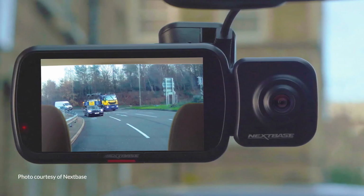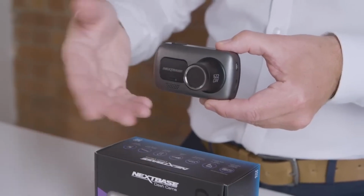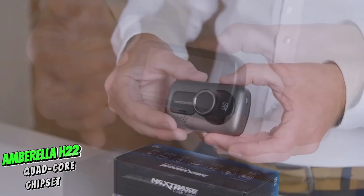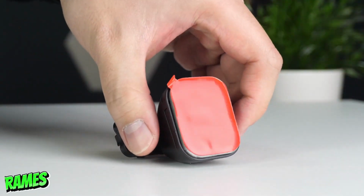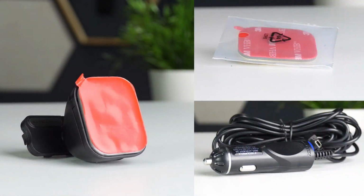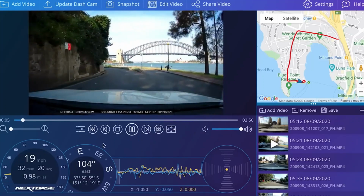Next Base has always been at the forefront of dashcam tech, and the 622GW is no exception. With its cutting-edge Ambarella H22 quad-core chipset, you can capture sharp 4K footage at 30 frames per second. Plus, the detachable polarizing filter ensures glare-free shots every time.